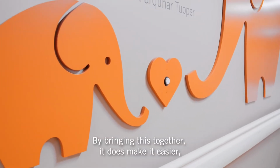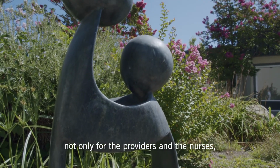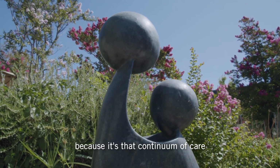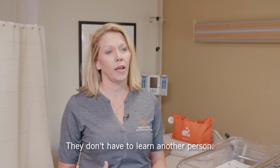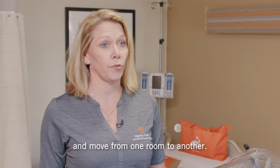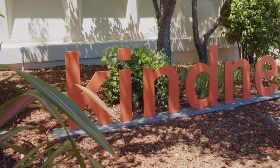By bringing this together, it does make it easier, not only for the providers and the nurses, but it makes it easier for the patients because it's that continuum of care and that they aren't having to change who's taking care of them. They don't have to learn another person. They don't have to physically get up and move from one room to another. So these changes really just bring things together.